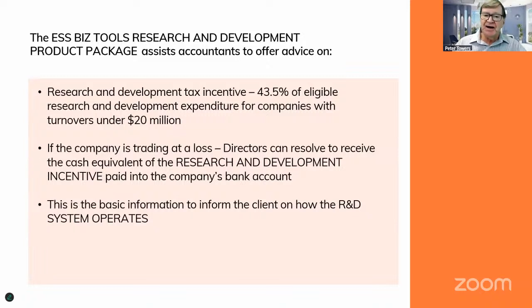So for argument's sake, if the expenditure is $100,000, that would mean 43.5%, $43,500 is the amount that the tax office would pay within 30 days, as long as all the information's been lodged. Within 30 days of the tax return being lodged, they will make that direct deposit to your client's nominated bank account.